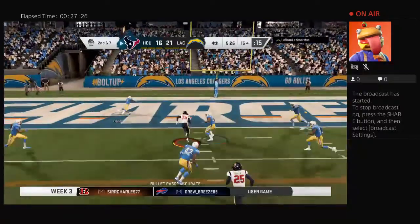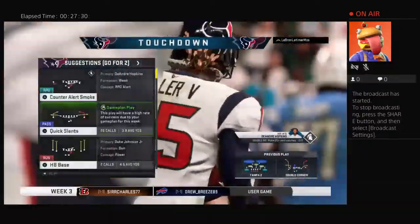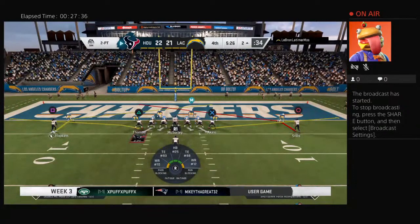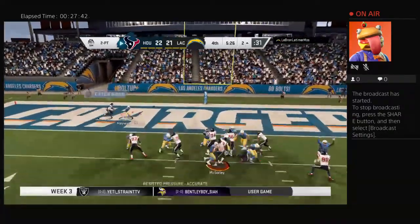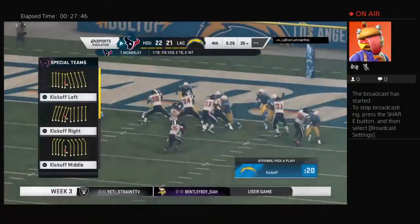McSorley sets to pass. And he's got Fuller. And he's in. Touchdown, Houston. Will Fuller, his first touchdown here of the new campaign. And the Texans have retaken the lead. Now McSorley toward the end zone, but that's going to wind up incomplete.